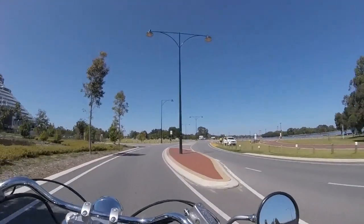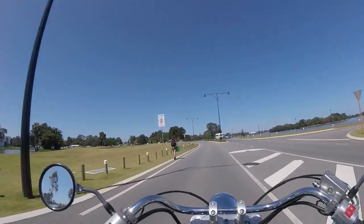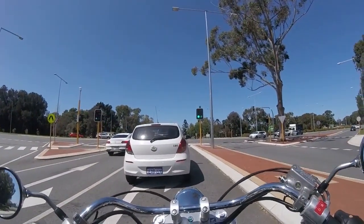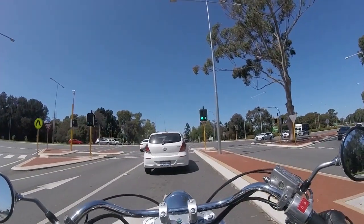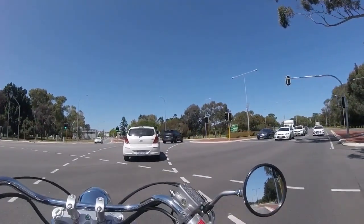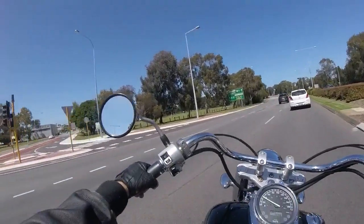Now the big white building on the left-hand side as we come up here, that is the Crown Casino. It was formerly owned by James Packer, but he has since stepped down, and now it's still known as the Crown Casino, and of course he has casinos all over the world.